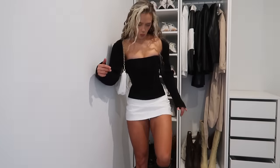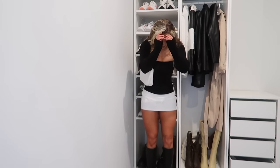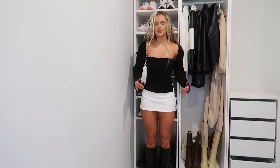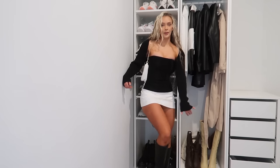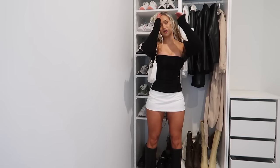I got these black Whitefox boots, and they're true to size. They're like square toe, and they're like knee high, a little bit under knee high. But I just think this is such a cute fit.